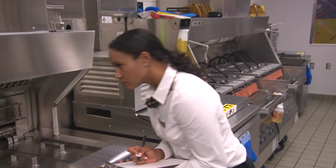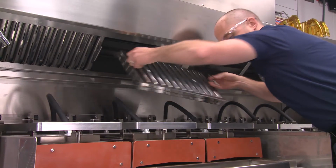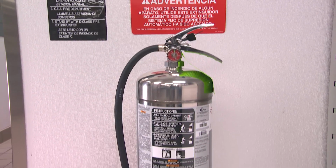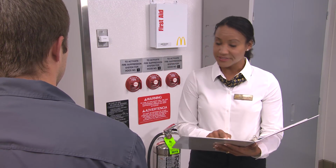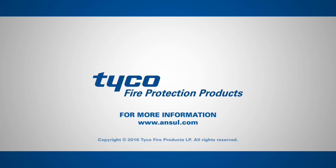Complying with all maintenance schedules and making sure all fire extinguishers are in accordance with local fire code requirements will help ensure your Ansul R102 fire suppression system and fire extinguishers will provide maximum reliable fire protection. Using good judgment and ensuring employees are properly trained to follow a standard fire emergency protocol will also help minimize damage and, most importantly, help keep people safe. If you have any questions, please feel free to contact your local authorized Ansul distributor.